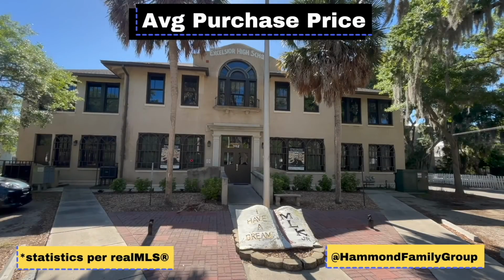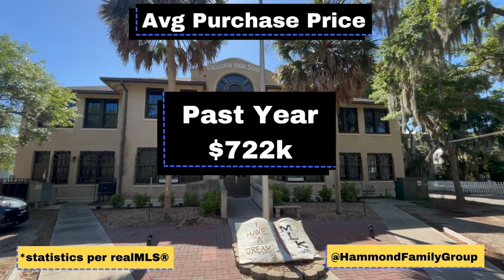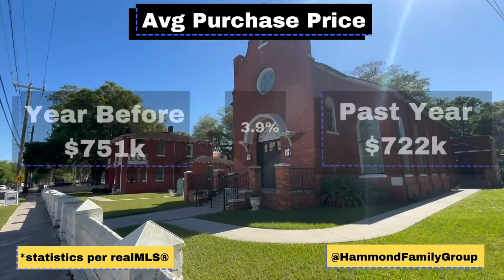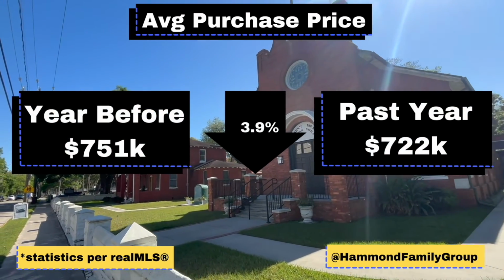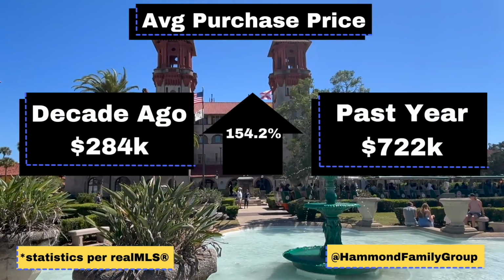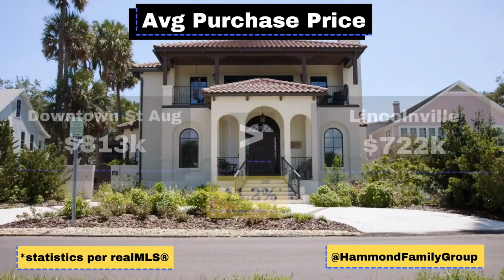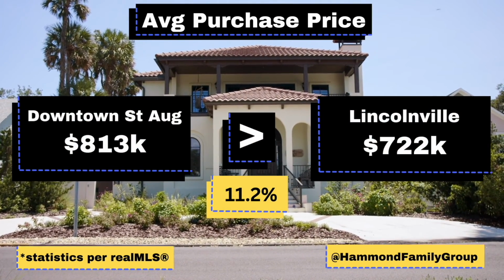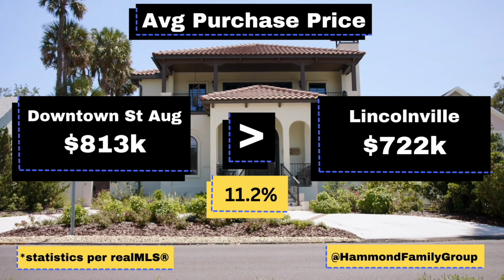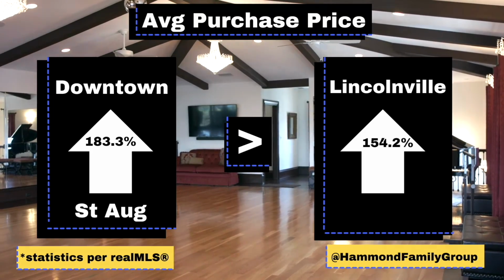Now let's take a quick look at the real estate market in the Lincolnville area of St. Augustine. Homes in and around Lincolnville sold for an average of $722,000 over the past year, which is actually down about 4% from the previous year when the average was $751,000, but up over 154% from a decade ago when the average was $284,000. Prices in the Lincolnville area averaged around 11% less than homes more towards the north side of downtown, and also appreciated at a lesser rate over this past decade.